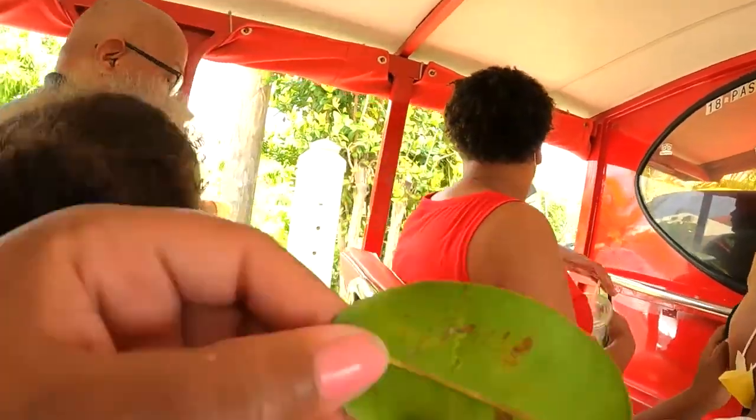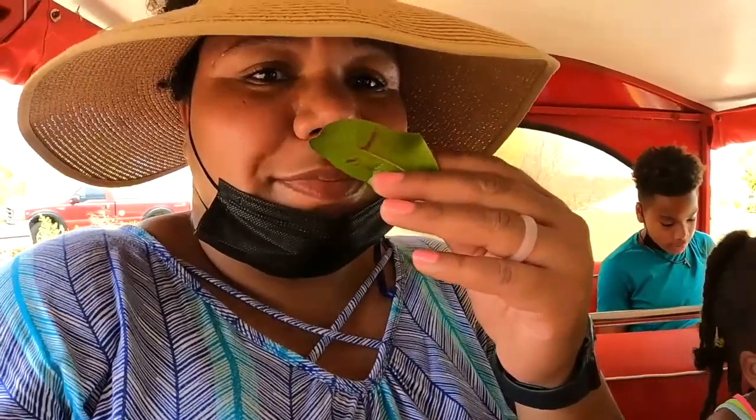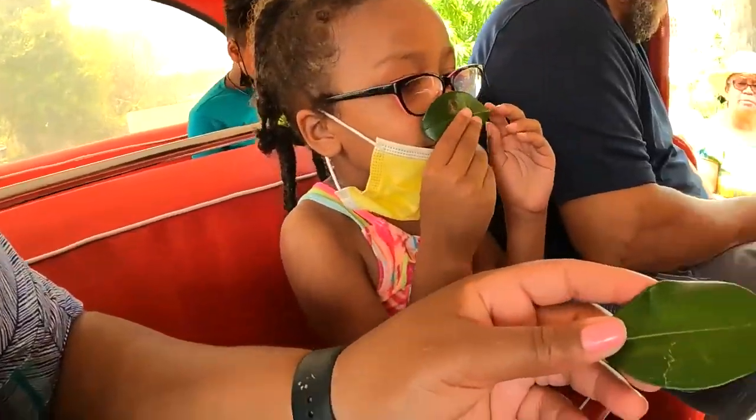Rum tree, but it's really a bay leaf tree. The local community also refers to it as a local cinnamon tree as well.